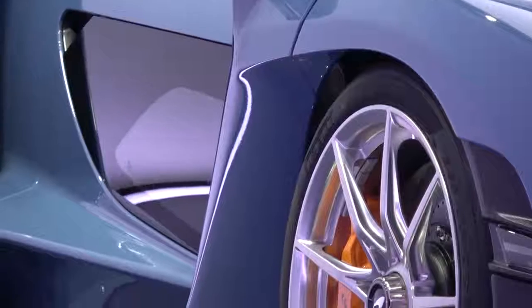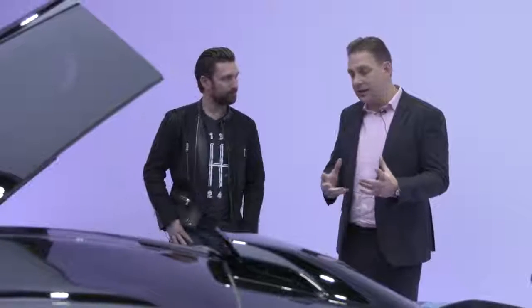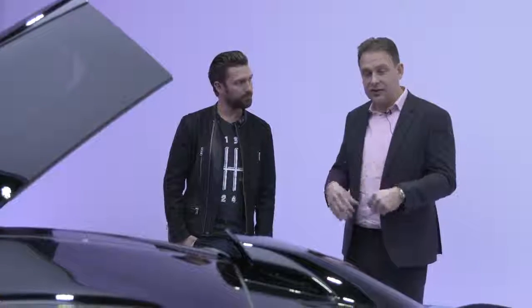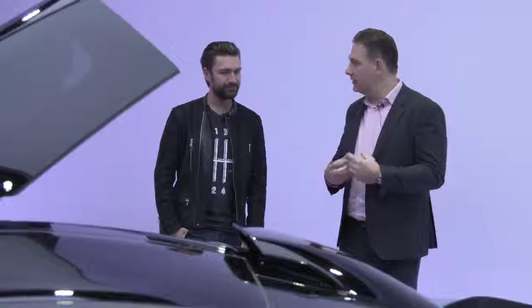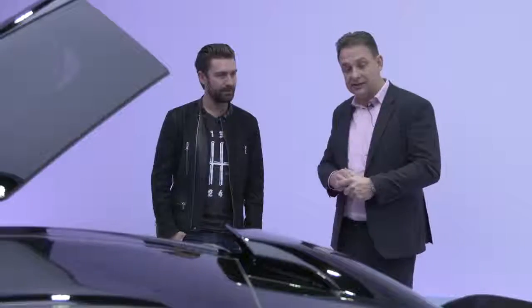Yep. I can't stress how different it is. The heart of it, the engine, is the 4 litre. It's based on the engine that we got in the 720, but once again, the engineers have gone through that. They've looked at what we can do to make it as light as we can, while maintaining the power and torque: 800 PS, 800 Newton meters of torque.